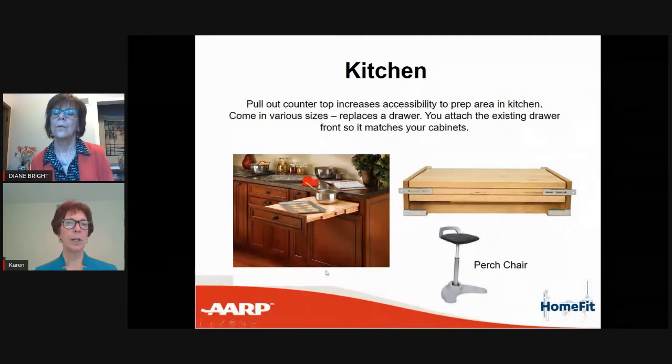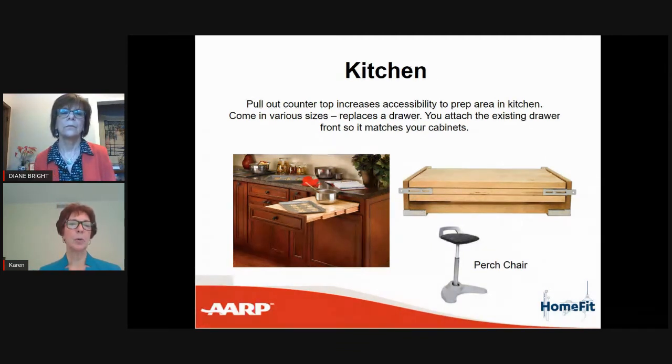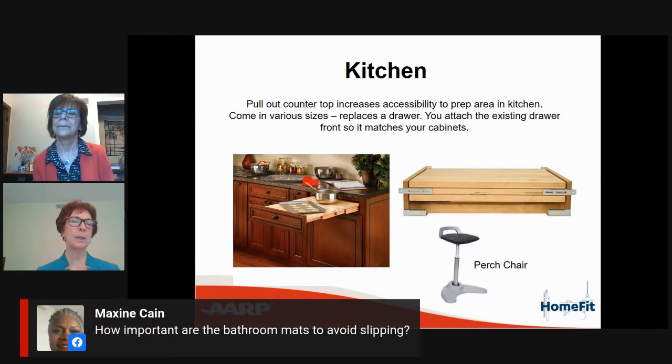We have a question that you're going to like, Diane. How important are the bathroom mats to avoid slipping in the bathroom? Oh, I love them if they work. One of the things that we talked about was non-slip surfaces. And if your bathtub or bathroom has a non-slip surface on it, very few mats will stick because it's not a surface that it can adhere to.